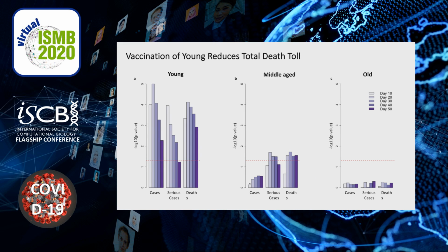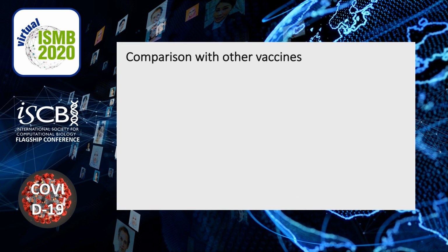We followed up with a generalized version of the previous analysis done by age group for all outcomes at different time points. So the y-axis is a minus log 10 of the p-value, and the red dashed line indicates a 0.05 p-value, and any bar passing the red dashed line indicates a significant result. So this really shows the dominant contribution of the young age group to the negative correlation at most time points in all outcomes. We then investigated whether other globally used vaccines may have a similar effect on COVID-19 outcomes.